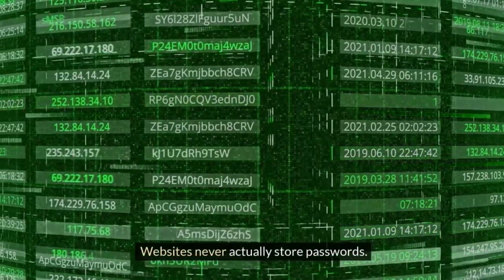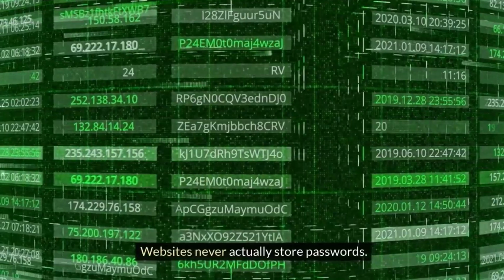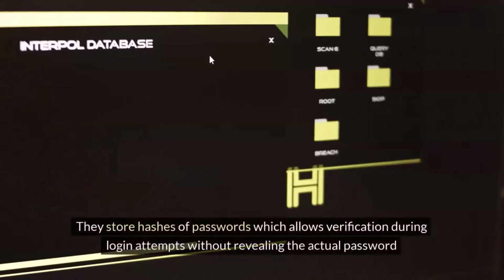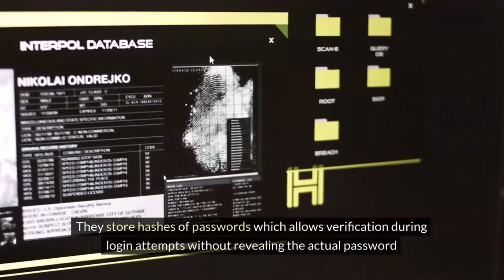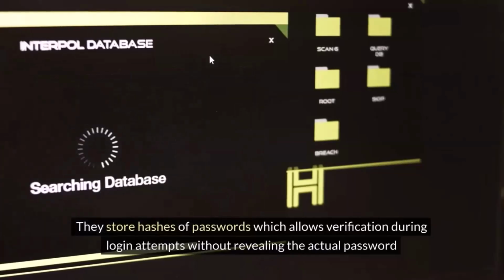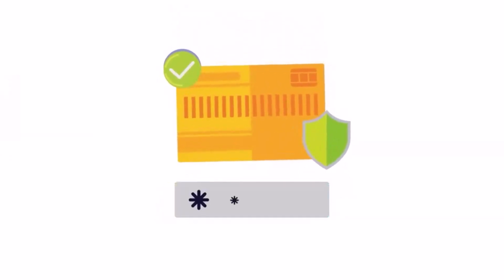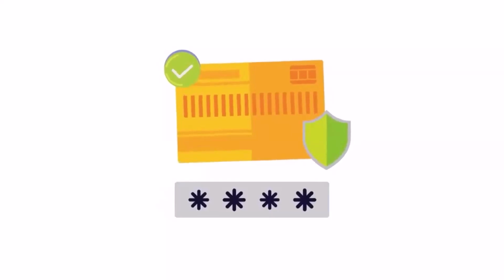So websites never actually store passwords. They store hashes of passwords, which allows verification during the login attempts without revealing the actual password text in the database. This is done primarily for security to prevent password theft.